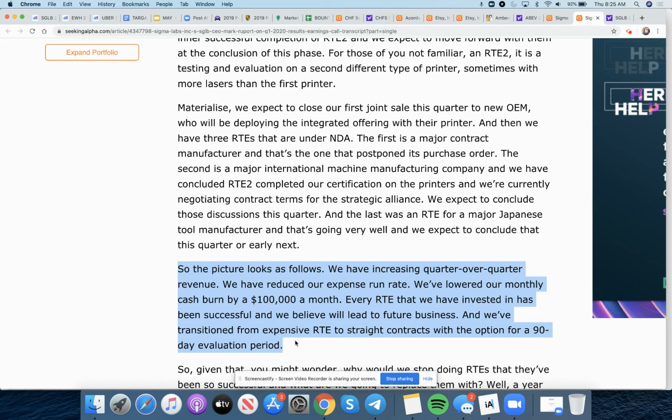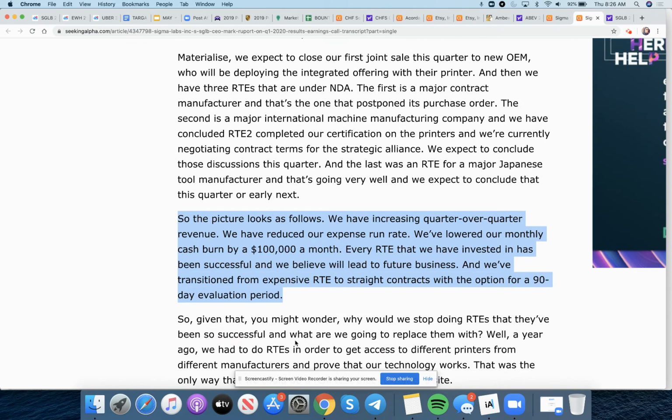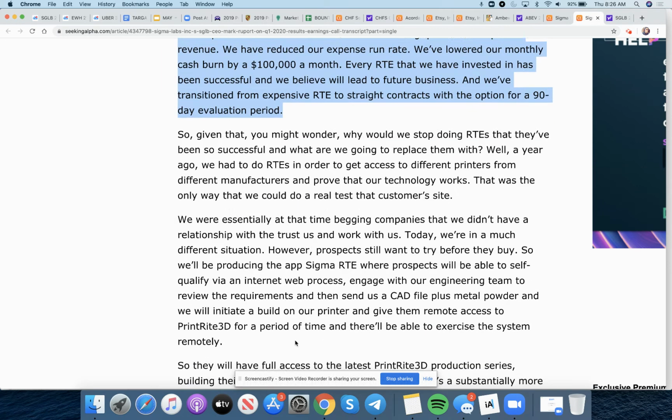We've reduced our expense run rate. That means they're spending less money and it's cheaper to operate the company. We've lowered our monthly cash burn by $100,000 a month. Every RTE, I'm not sure what that is. I think that's partnerships that we have invested in has been successful and we believe will lead to future business. And we've transitioned from expensive partnerships to straight contracts with the option for a 90-day evaluation period.